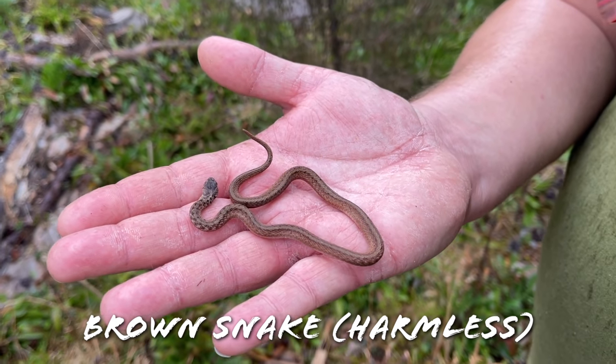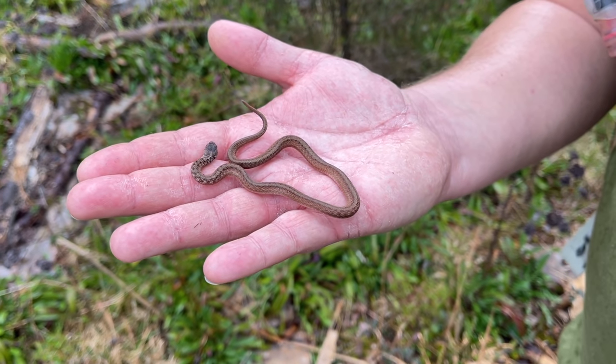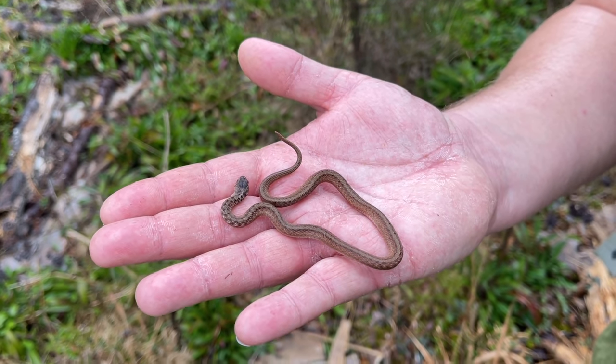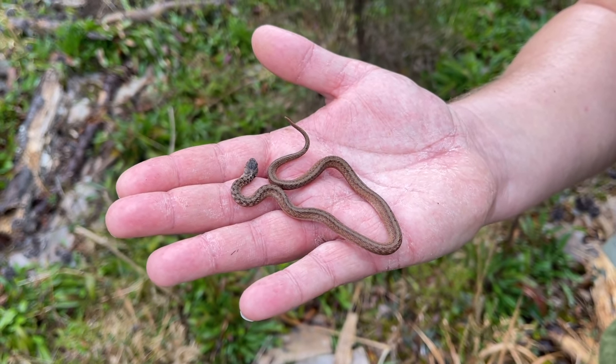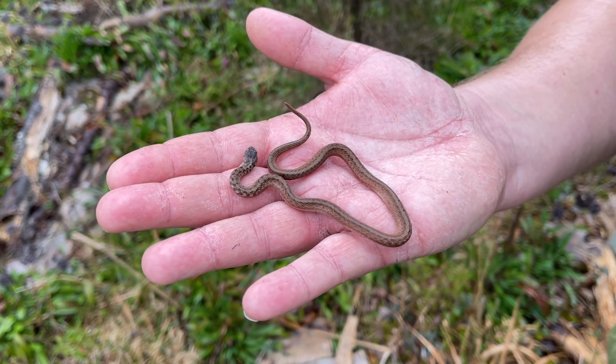All right, guys, Reed just flipped our next snake. This is a nice little brown snake. The rain is coming down pretty steady right now, so we're probably gonna end up at least temporarily relocating, but very nice. New species for the day, a nice DeKay's brown snake. And I think this is actually the first one in this episode too.